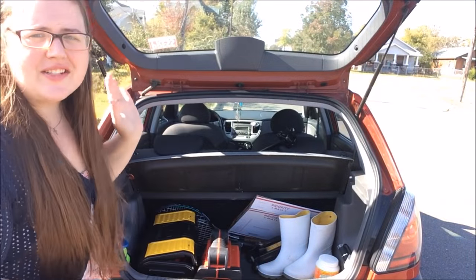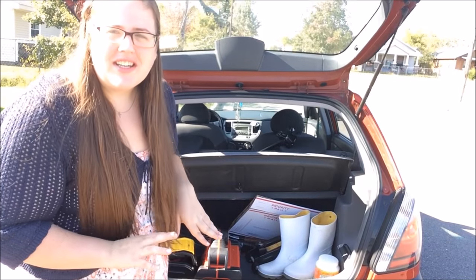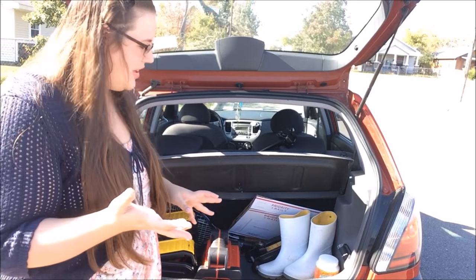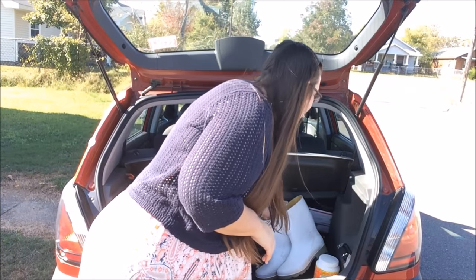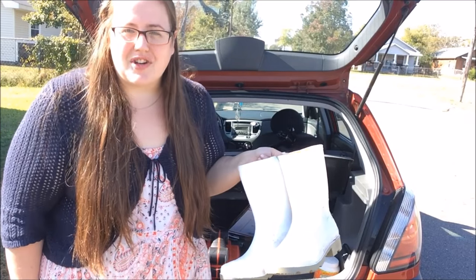Okay, first off, let me just say I did not clean up my trunk for this. It's a little messy right now, but it's pretty close to what it normally looks like. So here is my trunk. I try not to keep too much in here, but at the same time, in comparison to your trunk, it might be hugely overfull.